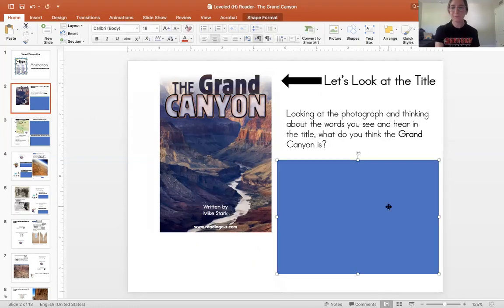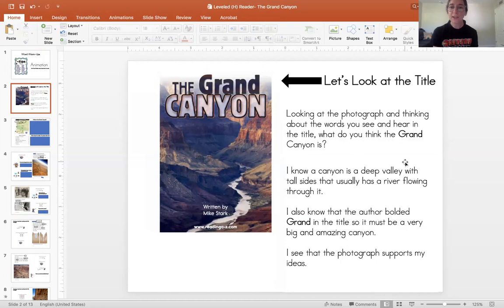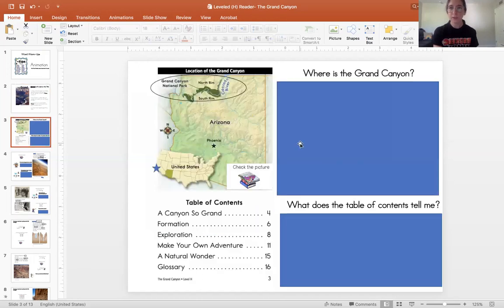Let's talk about it. I know that a canyon is a deep valley with tall sides that usually has a river flowing through it. I also know that the author bolded grand in the title, so it must be a very big and amazing canyon. I see that the photograph supports both of those ideas. So where is the Grand Canyon?